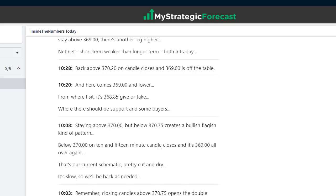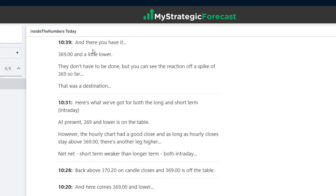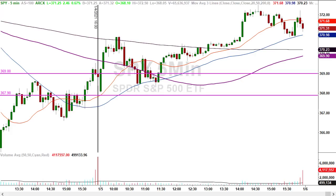10:08, below 370, and 10 and 15-minute candle closes, and it's 369 all over again. By 10:20, and here comes 369 and lower. From where I sit, it's 368.85, give or take, where there should be support and some buyers. Let's continue on. And by 10:39, there you have it, 369 and a little lower. They don't have to be done, but you can see the reaction off a spike of 369 so far.